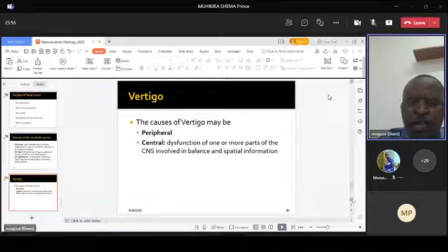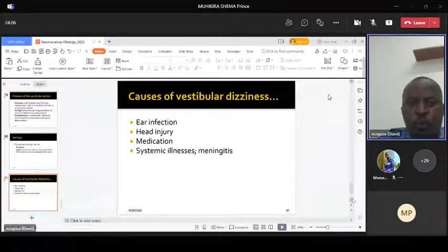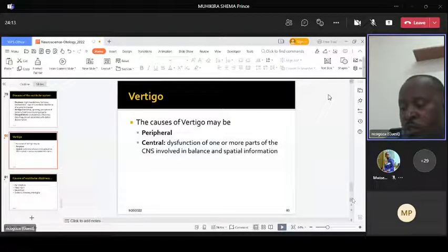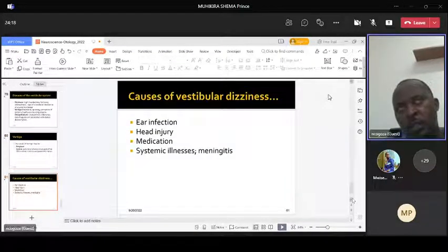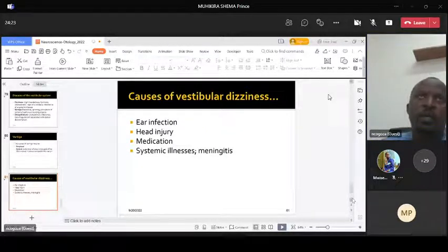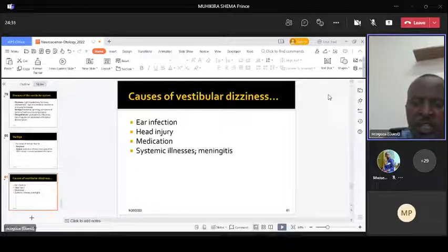It may be caused by a disease in the intracranial cavity or a disease in the vestibular system. The peripheral means vestibular system. So what are the causes of dizziness? What are the ear, nose, and throat causes of dizziness? The ear, nose, and throat causes of dizziness may be infection, head injury, medication, and systemic disease like meningitis.